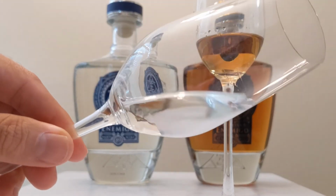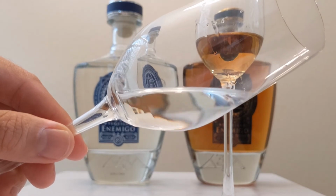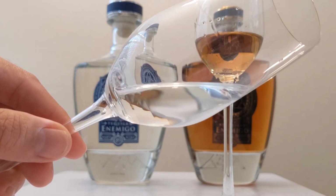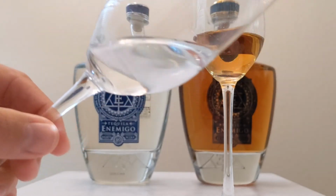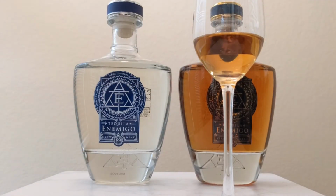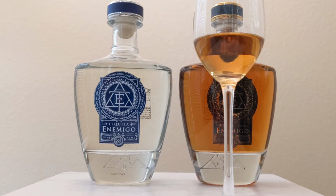Really, really clear. The legs and tears on that, pretty sticky, not really going anywhere, to be honest. I love it, I love it, I love it. I'm a huge fan of that mouthfeel that kind of sticks around. Taking a sip on this, apologies, a smell. Ooh, that's interesting.